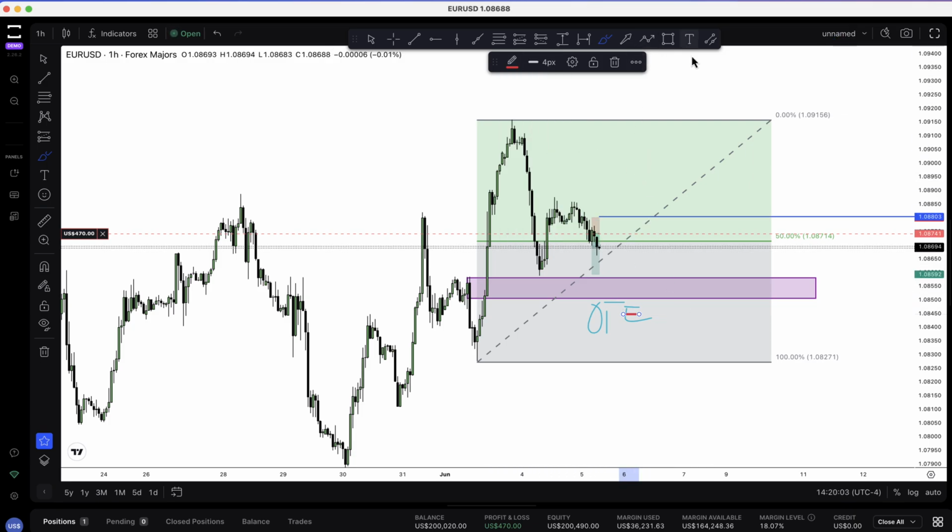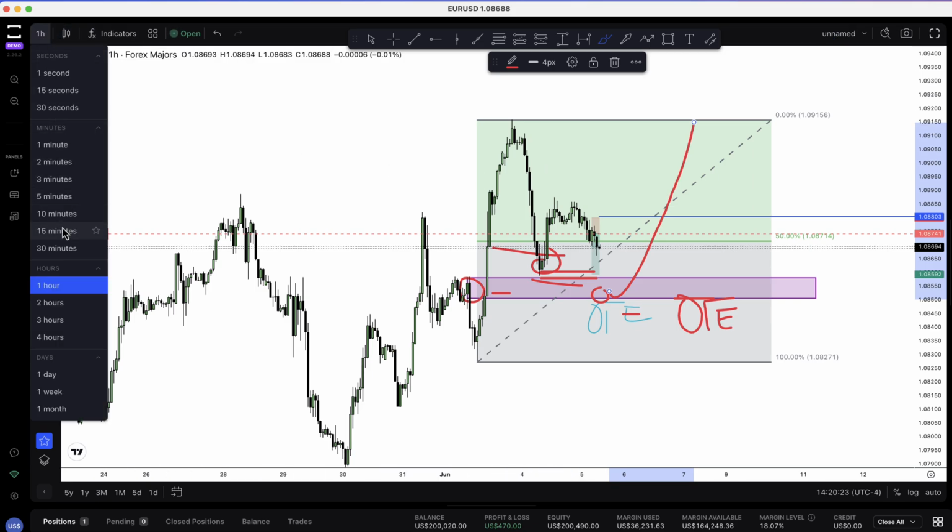So we have OTE right there, and price actually started reversing from this particular area, this fair value gap, not touching this guy. That is why I'm having this confidence that price was trying to induce traders so that it would take all the stop losses here, touching this guy before going up. Hence the reason why I went bearish on this particular trade.